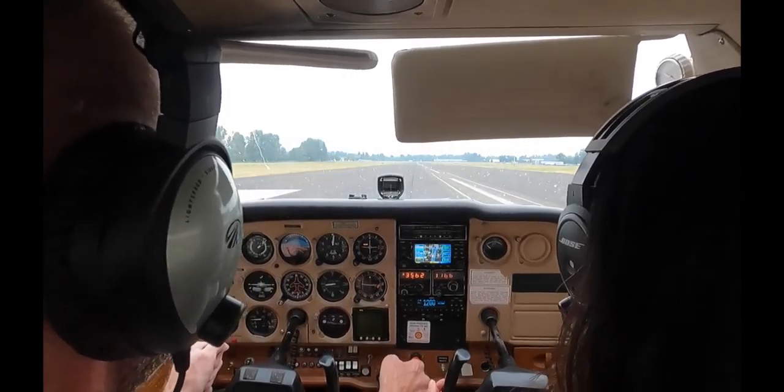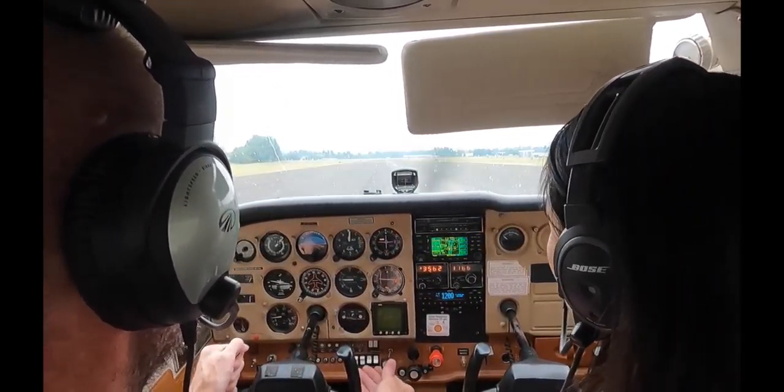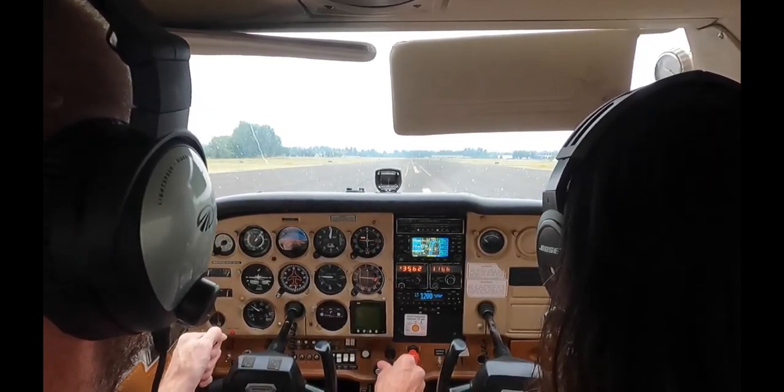Okay. Oh, don't push. Do not push that nose wheel down. Whatever you do. Just let it drop, if anything. But don't push it down. Okay. Let it drop just a little bit. Right rudder. Full power.